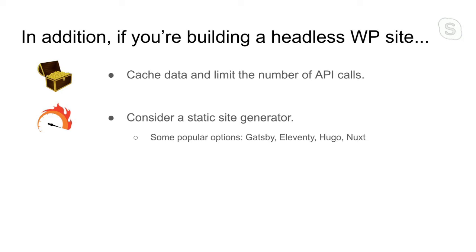So if you're curious about this and you missed Steve Persh and Rachel Cherry's talk yesterday on the 5 Ws of decoupled websites, I highly recommend going back and watching that recording when it becomes available. It's a fantastic deep dive into one implementation of this.